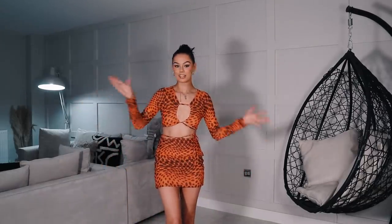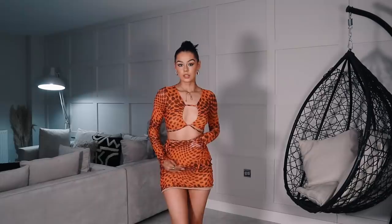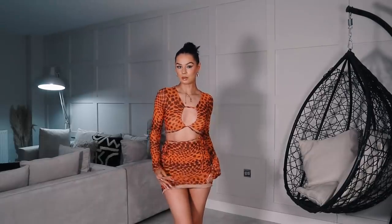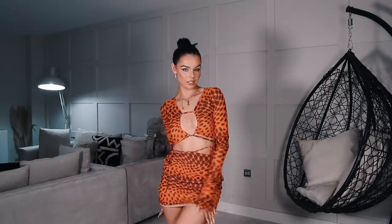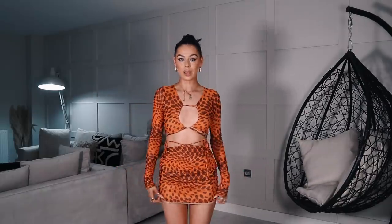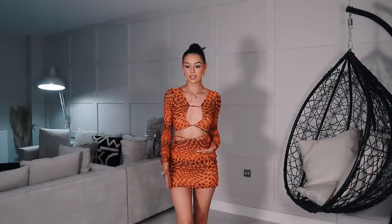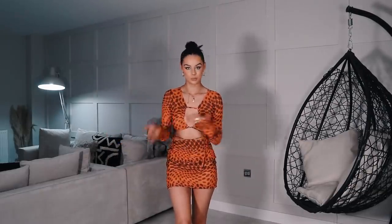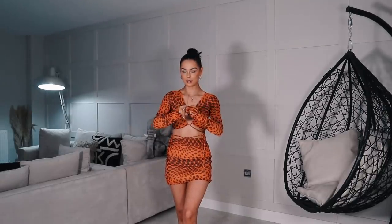See, we actually have the dot print in a mesh this time. Obviously, it's all double lined, so nothing is see-through. The skirt is all ruched up as well, which obviously makes it really comfortable to wear. The sleeves are ruched too. Top has this middle circle cutout, which I feel like is really sexy. Two tie bits around the waist. Depending on what you want, guys, whether you want a trouser, a two-piece like this, or a dress, it's all in there. Two more things to show you, and they are the same, but just slightly different.